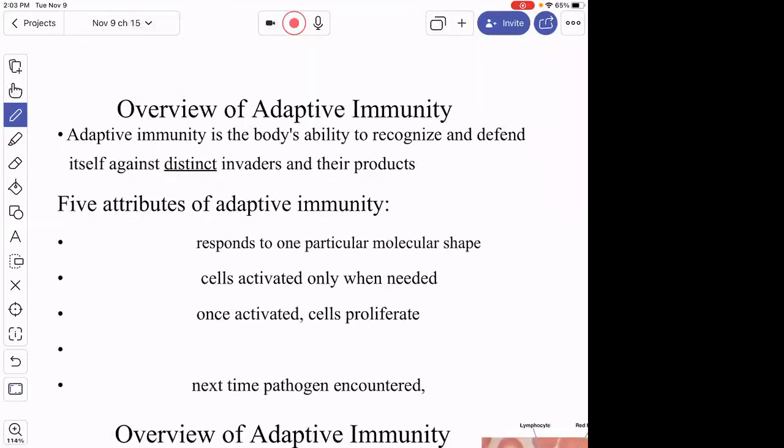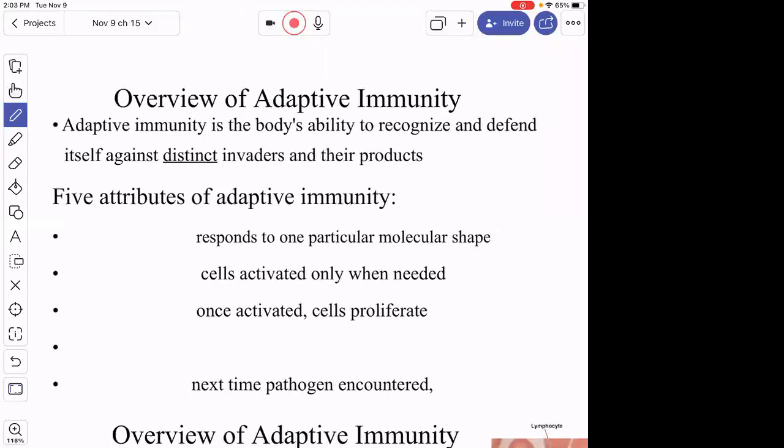All right, so a little overview here. Adaptive immunity, that's your body's way to respond to specific pathogens or distinct invaders. We have to have those innate responses in order to call up your adaptive responses. So it's the innate cells' duty basically to get those specific antigens presented to B and T cells.